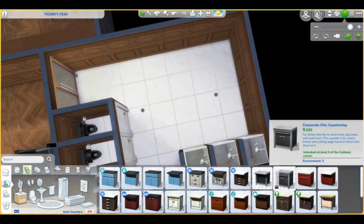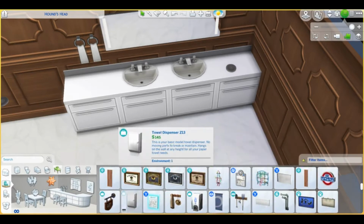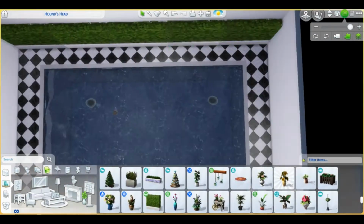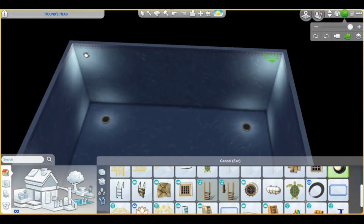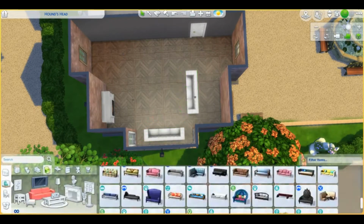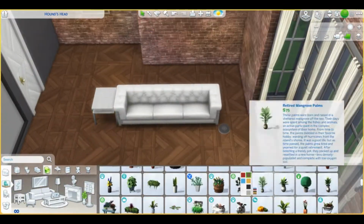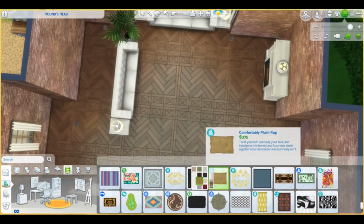Now the master suite has a whole wing of the house, so the whole east wing of the house is the master suite. Basically, you walk in, it has a little sitting room, a TV, a fireplace, and then through a long corridor comes the bedroom. The bedroom has a very large walk-in wardrobe and a very large bathroom.